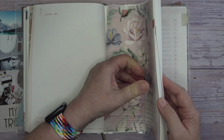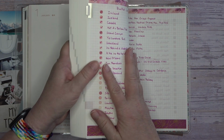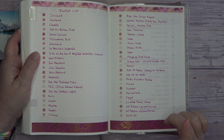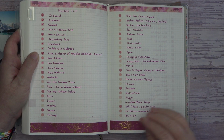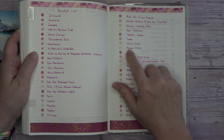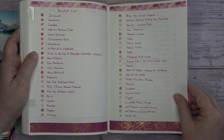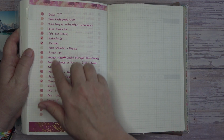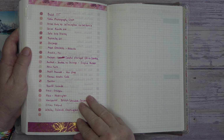I'm looking to see what else I have in here. One of the things that I did, usually my bucket list is in my weeks, but my weeks is going to be my health journal this year. So I don't know if I went back and checked off everything that I've done when I put it in here. I did, because I've been to Boston, Chicago, retired by 60. Yay.